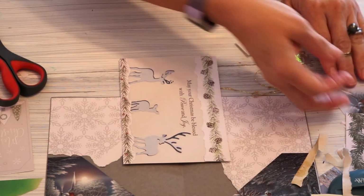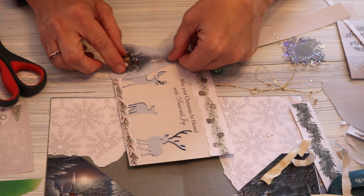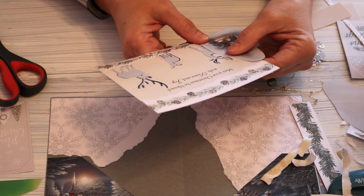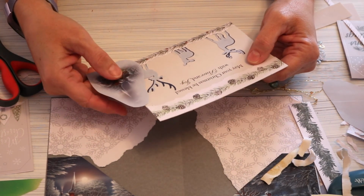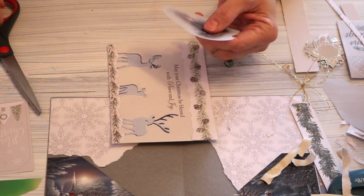Now I feel like this card is not done. I really want to add some more to it, just to fill it in. I just feel like the deer are just kind of standing there. So I'm just going to add a few more things.